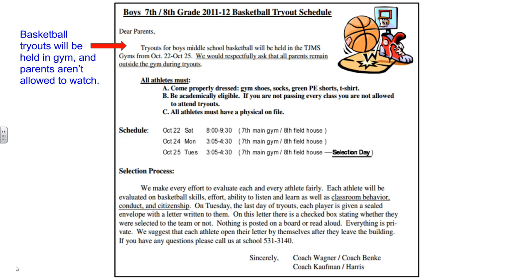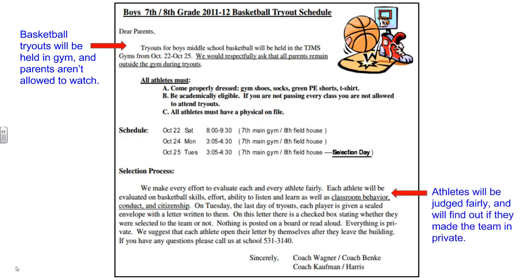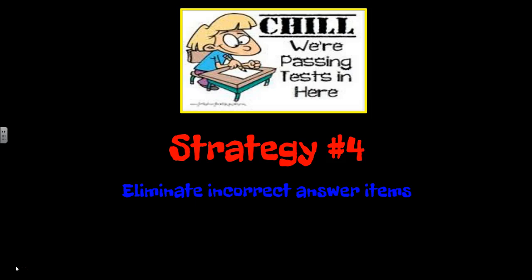Everything is private. We suggest that each athlete open their letter by themselves after they leave the building. If you have any questions, please call us at school, 531-3140. In summary, athletes will be judged fairly and will find out if they made the team in private. Strategy number 4. Eliminate incorrect answer items.